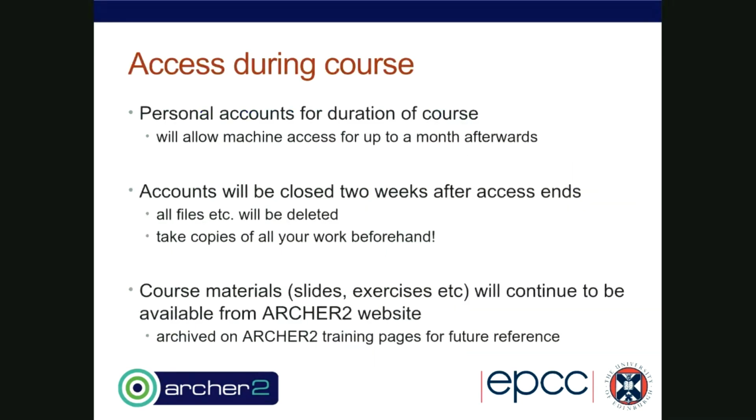During the course, you have personal accounts for the duration of the course. The access will be there for maybe up to a month afterwards. Before, up to 2 weeks after the access ends, the accounts will be closed and files will be deleted. So take copies of all your work beforehand. But don't worry about the material, the slides, the exercises.